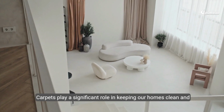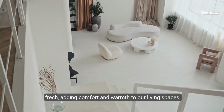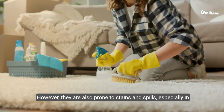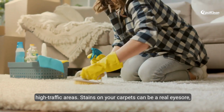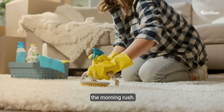Carpets play a significant role in keeping our homes clean and fresh, adding comfort and warmth to our living spaces. However, they are also prone to stains and spills, especially in high-traffic areas. Stains on your carpets can be a real eyesore, whether it's a wine spill during a party or a coffee mishap in the morning rush.